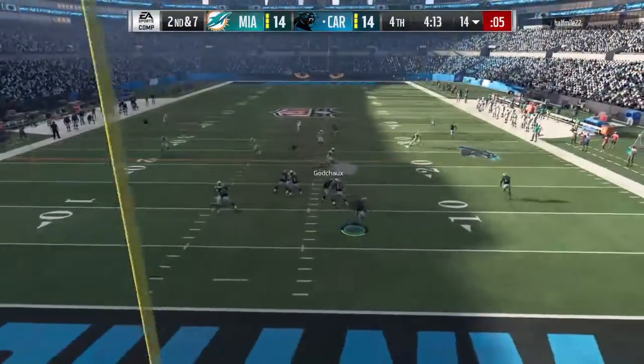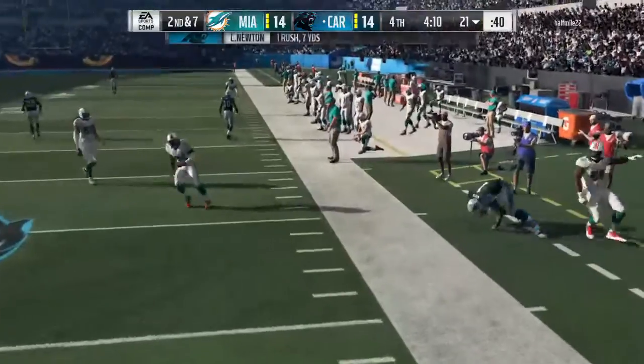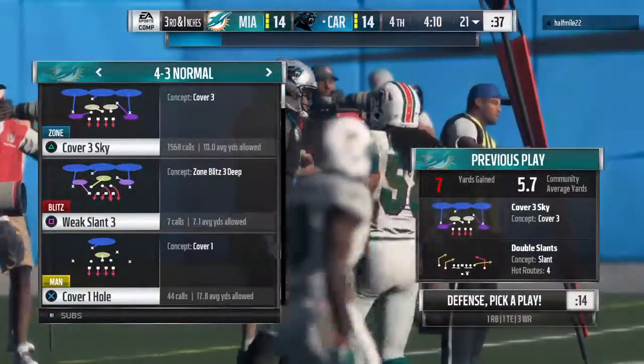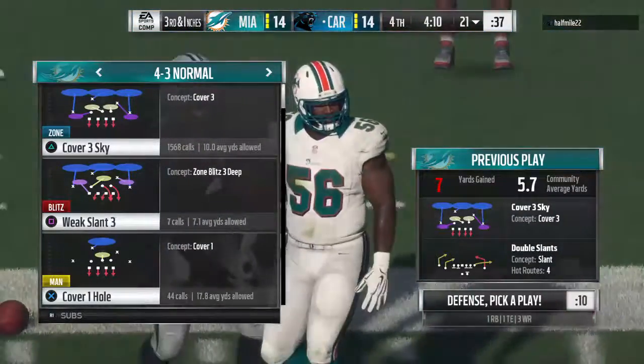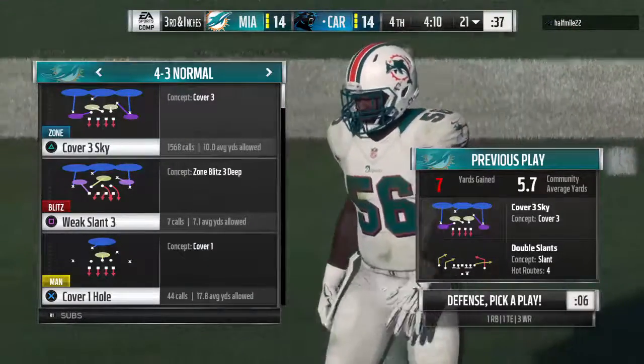From the gun. Newton escaping the pressure right. Give him 7 there on the tuck and run, and they're in better shape now for third. Well, he did a nice job keeping his eyes downfield, waiting for someone to get open. But once the pressure forced his eyes down to see the rush, it was time to make a break for it.